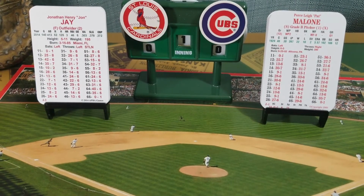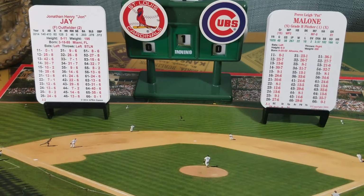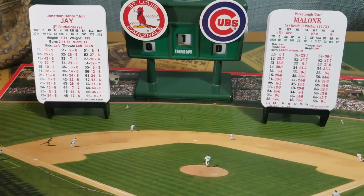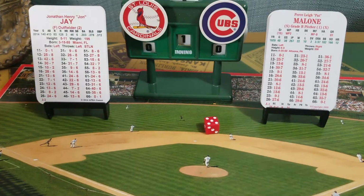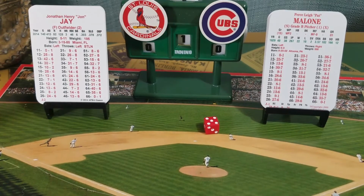All right, we're ready for the first pitch. And here is Jon Jay. Jon Jay did some time with the Royals, and I liked watching him. He's one of my favorite players. He's such a consistent hitter. Here's a pitch to Jon Jay. 51 is an 8 on grade B. That's going to be a fly out to center field for the first out.